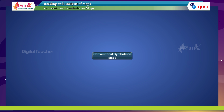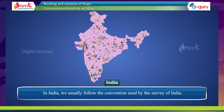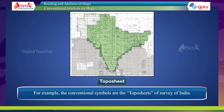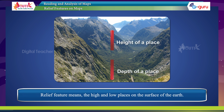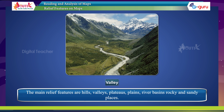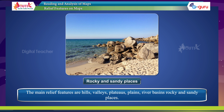Conventional symbols on maps. Map makers usually use their own symbols or symbols used conventionally by most map makers. In India, we usually follow the convention used by the Survey of India. For example, the conventional symbols are in the topo sheets of the Survey of India. Relief features on maps. Relief features mean the high and low places on the surface of the earth. The main relief features are hills, valleys, plateaus, plains, river basins, rocky and sandy places.